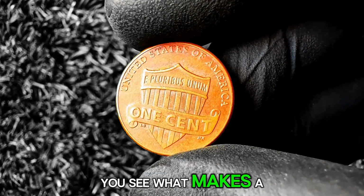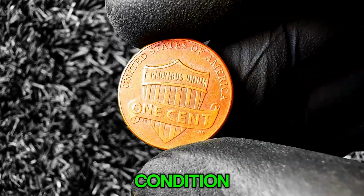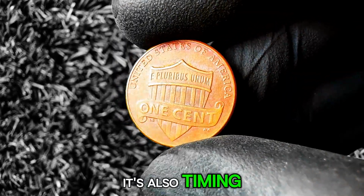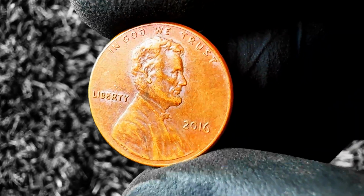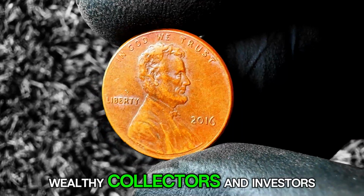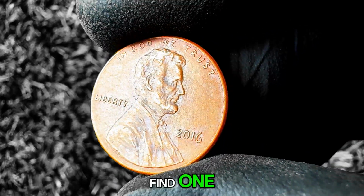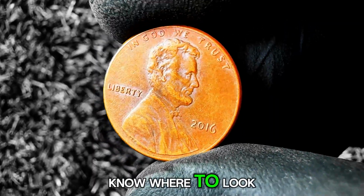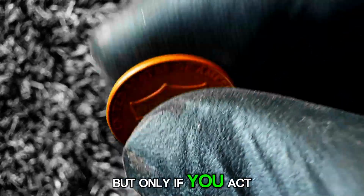You see, what makes a coin like this hit $930,000 isn't just its error or condition. It's also timing. Demand. Rarity. Right now, the market is hot. Wealthy collectors and investors are paying top dollar for modern rarities. So if you find one, and you will, if you know where to look, you're looking at a life-changing moment. But only if you act fast.